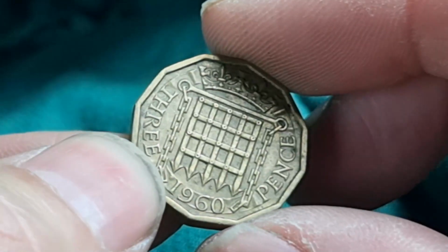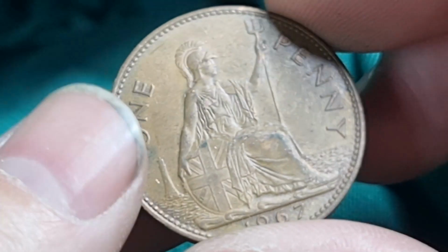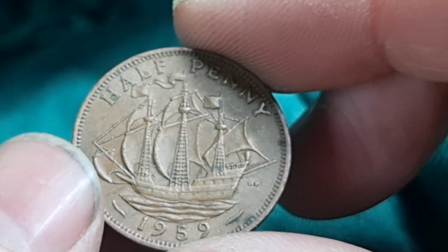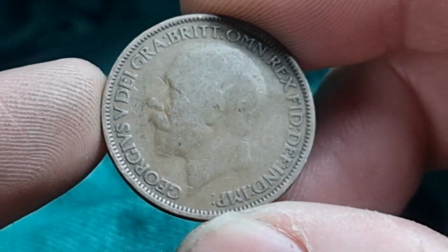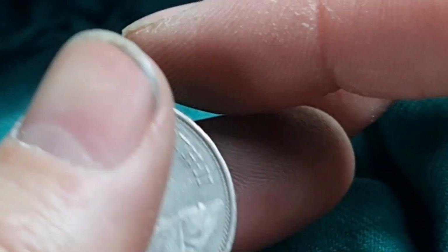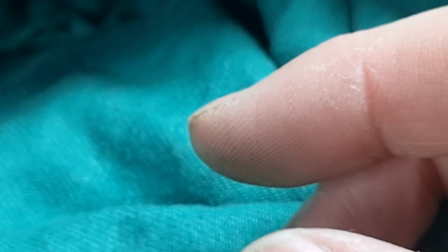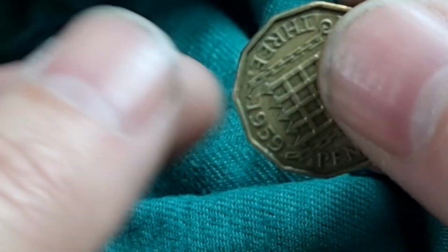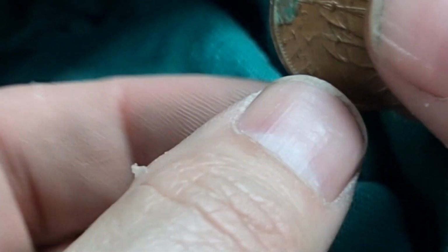German 1968 10 pfennig piece. Number 67. 1967 again. 27 half penny. Is that 1973? I don't think we've got that date so far. It's going to be 67. 1957, 1959. Last couple of coins for this hunt.